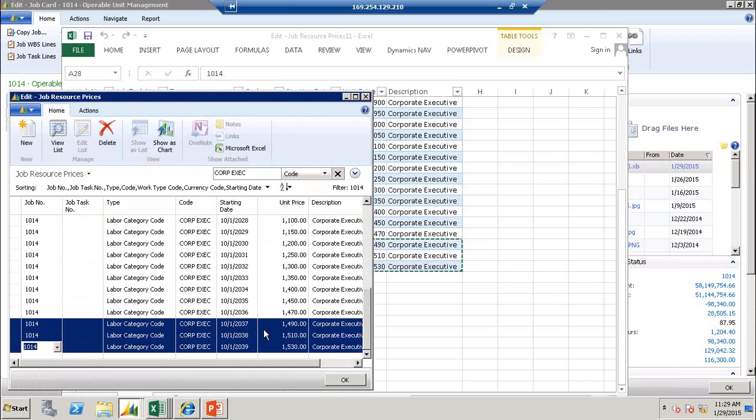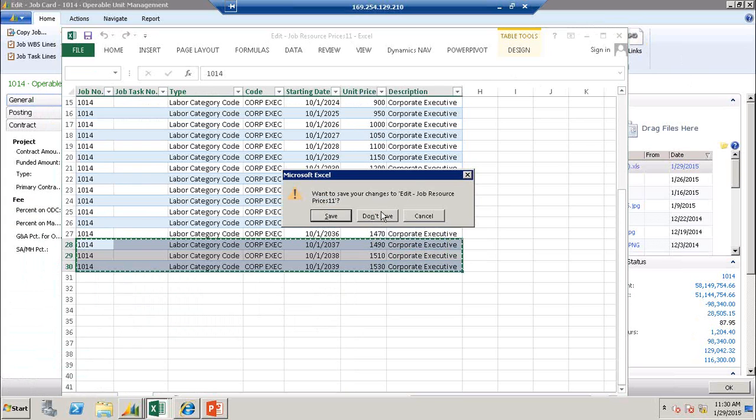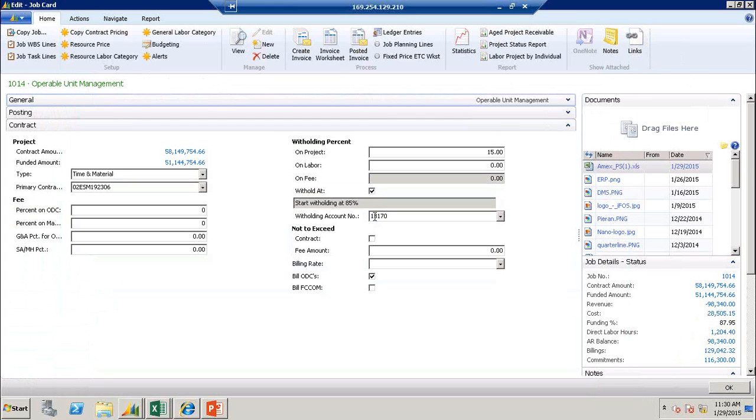It also is validating all the keystrokes. So if I had a date that didn't exist, maybe there's leap year in there, and I try to put the 29th, or it was a project number that didn't exist, the system does all the validation just like I was entering it. So whether it's journal entries or you're doing some update to the T&M pricing, it's a great way to leverage Excel to do those kinds of things. So now we've defined the pricing.